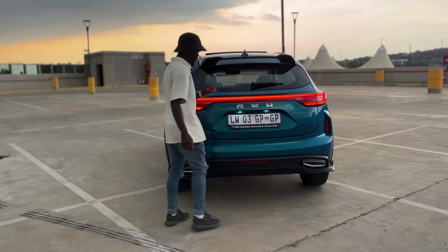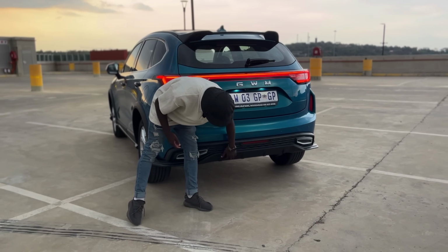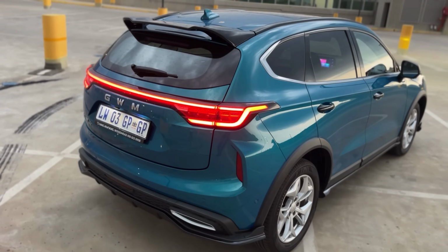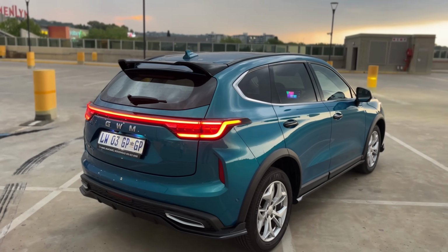And then going to the lower end over here, you get a rear diffuser style design and a rear splitter. Like it's a splitter, ne? A rear splitter, or I say rear spoil, not rear spoiler. Yeah, rear splitter. Yes, the rear splitter makes the car look a bit more aggressive. I like the design of that.